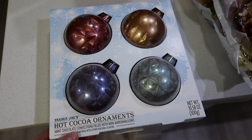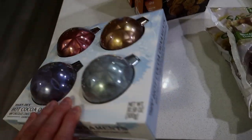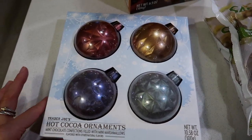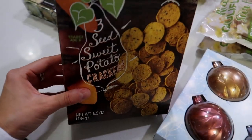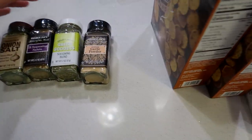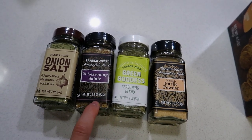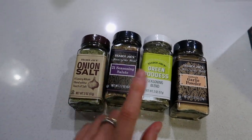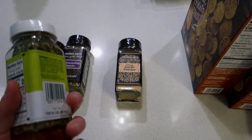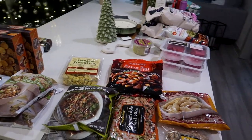These I saw in the holiday section, the hot cocoa ornaments. Never done this before. Usually they're sold out of them, but you just add milk. Maybe I'll do it by myself next weekend because Christian's going home for Christmas. And then these sweet potato crackers are so good. We got some of those, and then we needed a restock on our garlic powder, 21 seasoning salute, which I meal prep with, and then onion salt. And then we picked up this Green Goddess seasoning blend as well. So that's the haul. Big grocery restock weekend for sure.